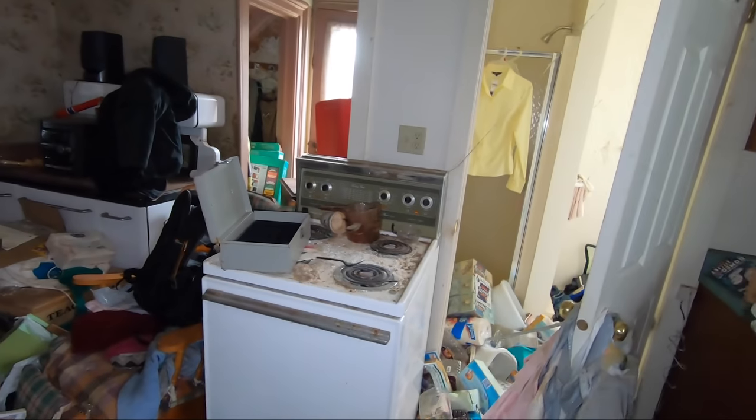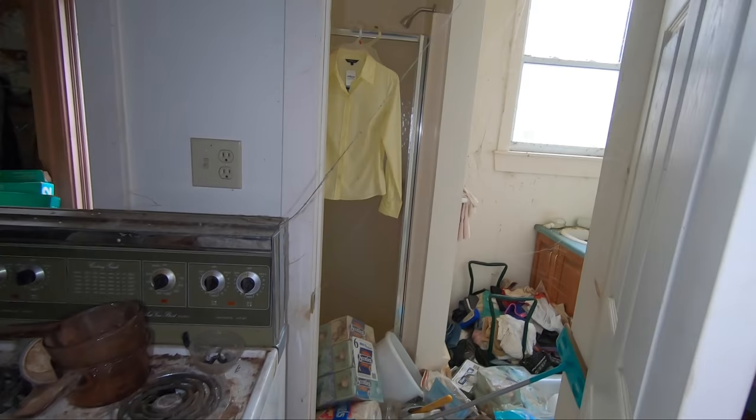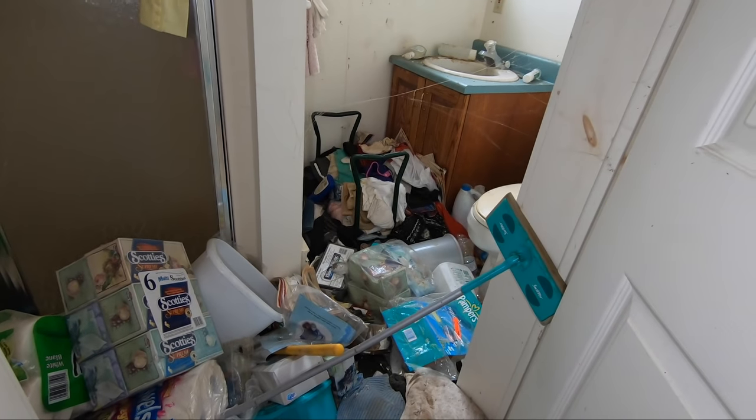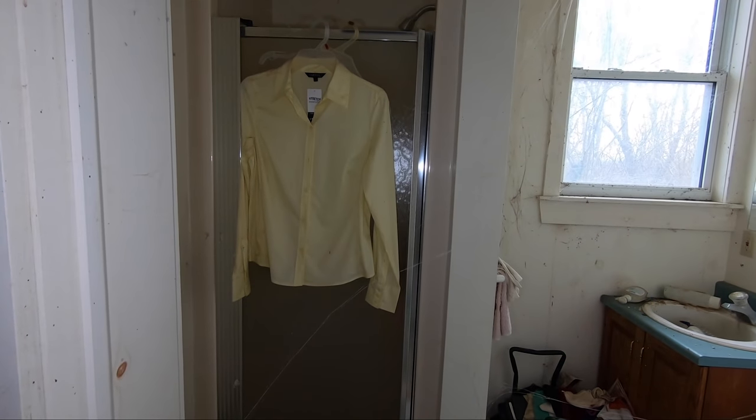Okay. Stove, there's a bathroom back here. See all these cobwebs here, guys? I bet you I'm gonna walk through these at one point. Not going in there, it's a mess. It's just a lot of stuff on the floor. There's a shirt hanging up there though.